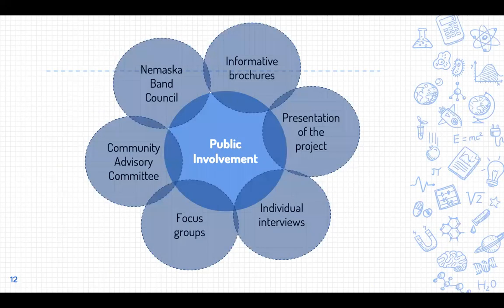So there was actually significant public involvement throughout the process. The Nebraska Lithium Company used informative brochures to inform the community about the proposed project. They held a few presentations for the community to be informed about the project as well. They also conducted individual and focus group interviews. The focus groups were divided into three categories. They had youth, they also had the elders and the hunters, and they also had women, just so they could count with the input from these three specific demographics.